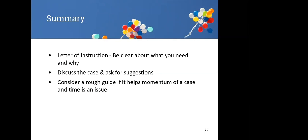So here we go. In summary, nearly the end now. Be clear about what you want in the letter of instruction. It should really be an objectives-led letter, in our opinion. Do pick up the phone and discuss the case and ask for suggestions, because that's what we do, and I think that's where we get some good outcomes. And do consider, if you want a rough guide, if you are running out of time, we can help with that quick overview.